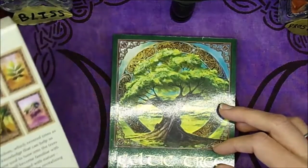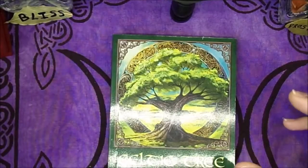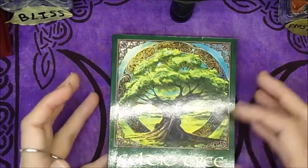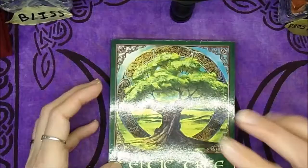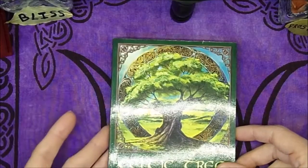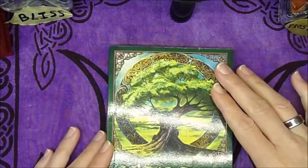The back of the box, I know I've seen it somewhere. Maybe it was on the packaging, but it was like $21 and some odd cents. I believe he got it off Amazon, but I'm pretty sure you could find it anywhere. Like I said, if you're into the Celtic tradition, then you will love this deck. And even if you're not, it's a great learning tool, especially if you're into runic letters, like the Norse runic letters. You will like this too.